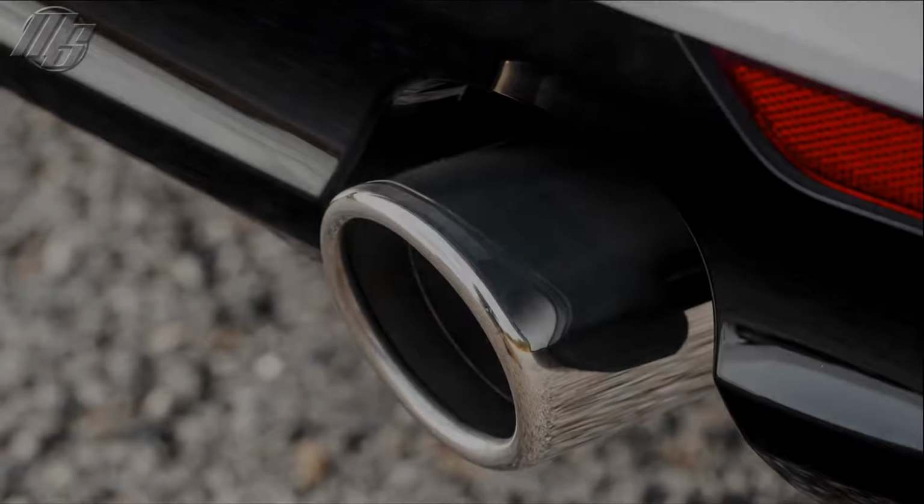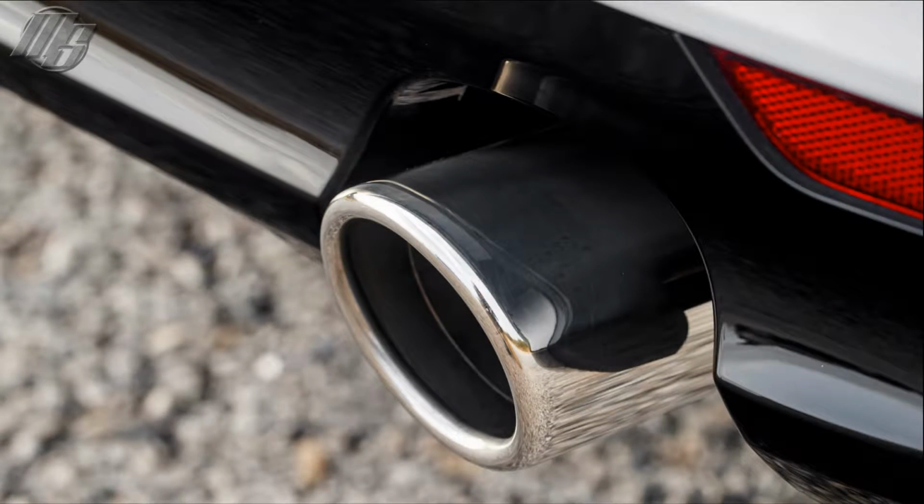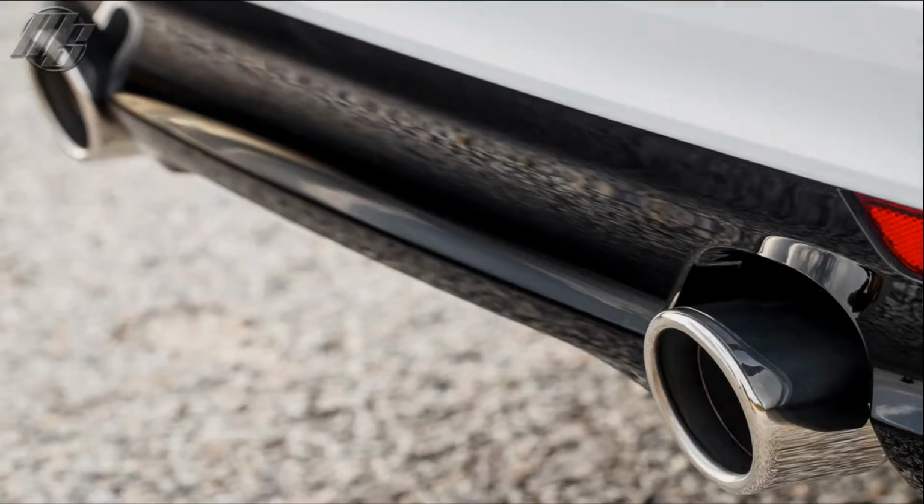Just look at it. From both the front and the rear, the XF Sportbrake strikes an elegant pose that stands out in traffic.